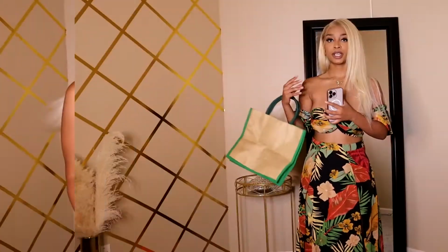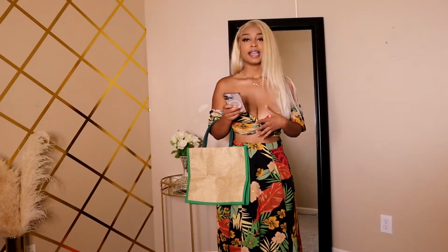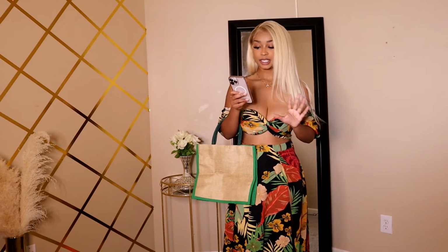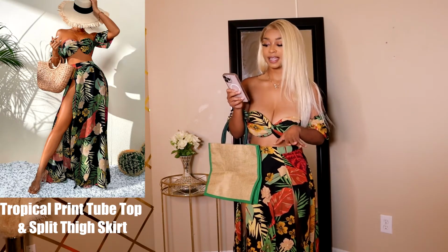So y'all was so excited about this outfit. And it let me down, okay? It really did. So this is the tropical print tube top and split thigh skirt.